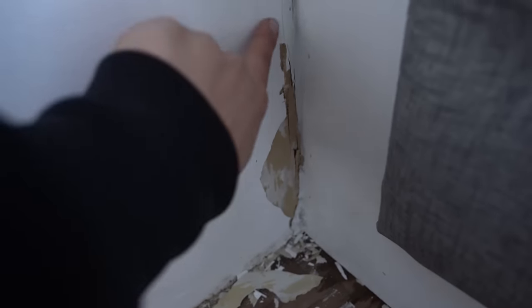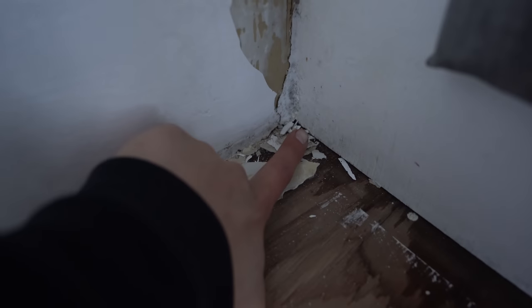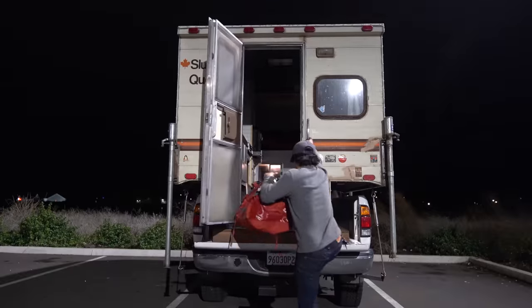But lately, as you guys have I'm sure noticed, there has been quite a few new issues coming up. So as you can see, this whole area is really bad. This is the worst spot right here. There's even some mold growing already.